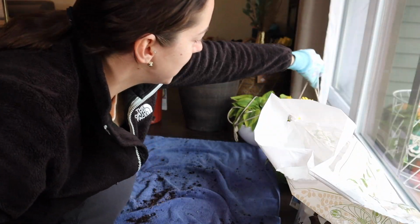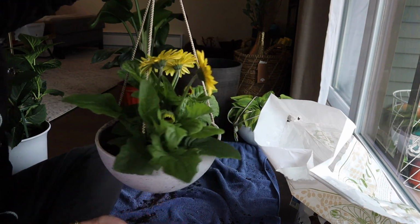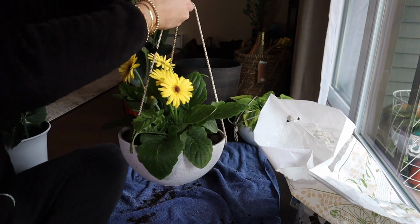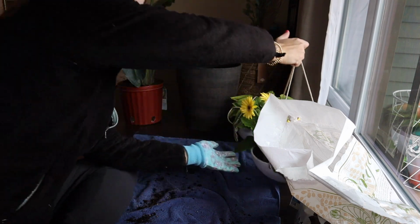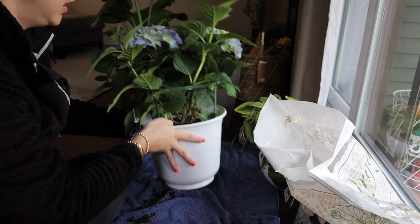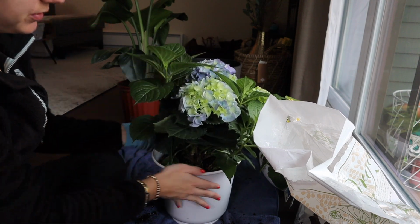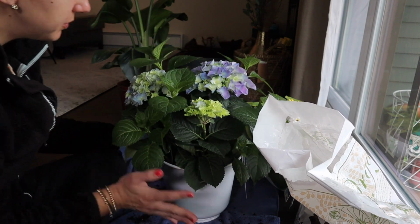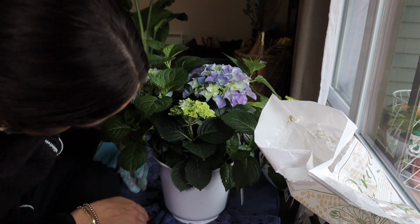Alright, these came out so cute. I did keep these daisies and the other green ones separate. There's a ton of little baby daisies down here. So cute. So here's the other one. Look at my hydrangea, which is right here. Looking so beautiful, so gorgeous, so pretty. I could also keep it in this pot.